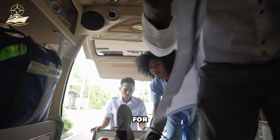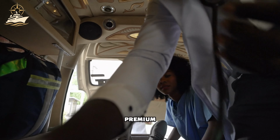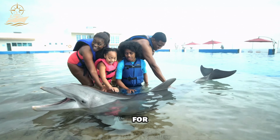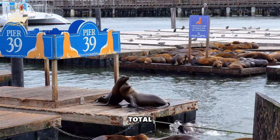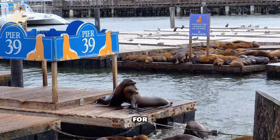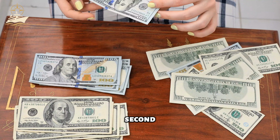And while you're paying for peace of mind that you won't miss the ship, you're also paying a hefty premium. A family of 4 booked a dolphin swim through Royal Caribbean for $140 each. That's $596 total. When they got to the pier, they saw the same vendor offering walk-up tickets for $99 each. They overpaid $200, enough for a second shore day.